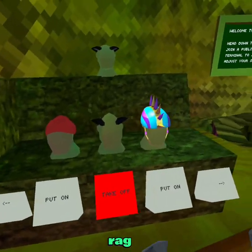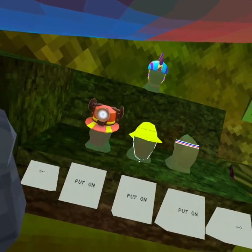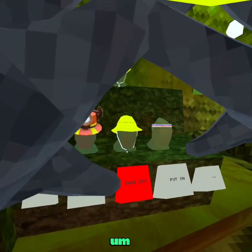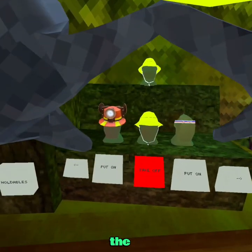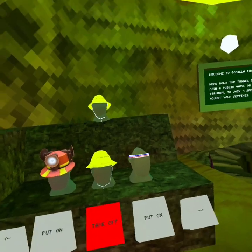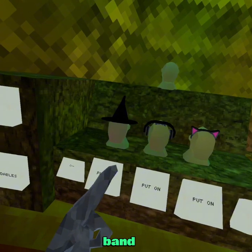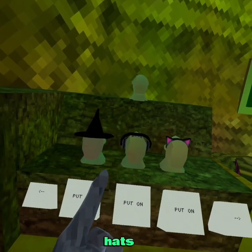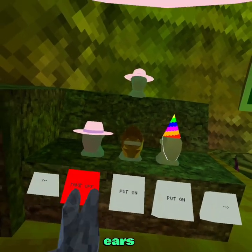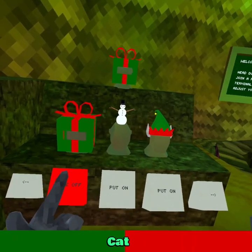do-rag, wolf ears, spiked helmet, construction worker helmet, what's it called? I don't know what it's called, but the yellow rain hat, I guess. Sweatband. Witch hat. Headphones. Cat ears. The fedora. Golden helmet. And party hat.